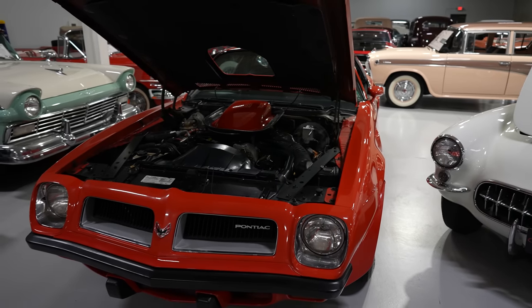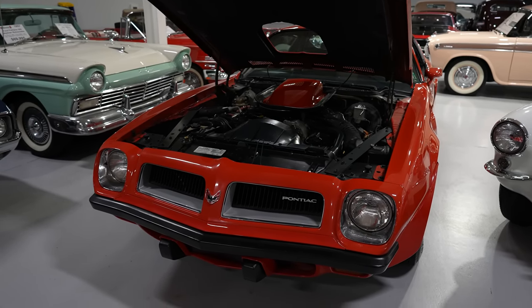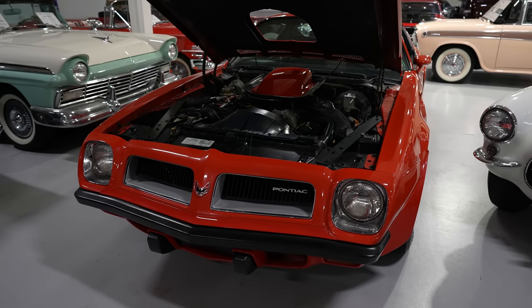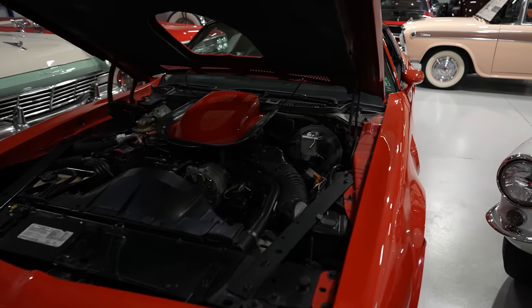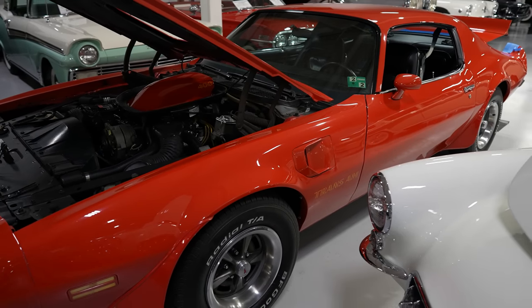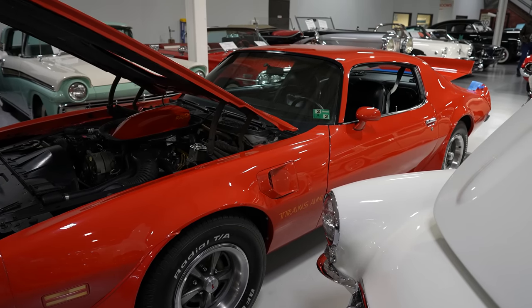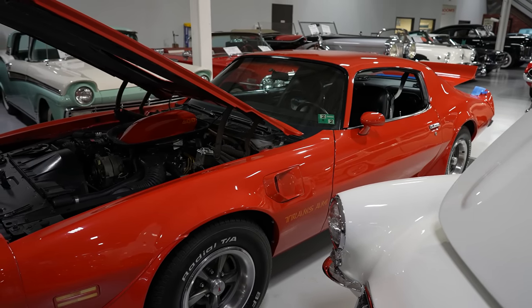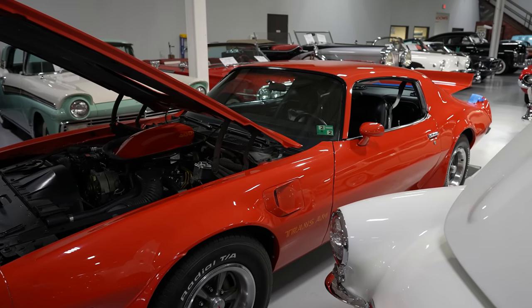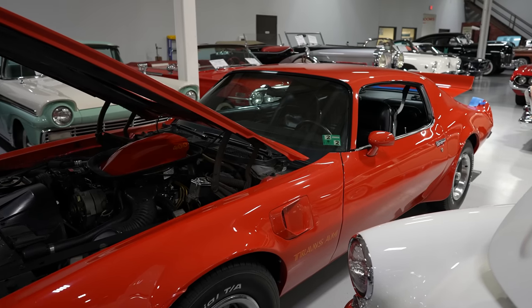Doing some work here in the shop, improving a few cars, doing some tweaks of the new models, getting them ready for sale. Got ourselves a Firebird, Pontiac Firebird. Trans Am in red. Don't know the year. Again, new arrival. If it's posted on the website when I'm posting this video, I will go ahead and put the year on the screen. I'm guessing 75, maybe 76.